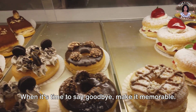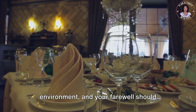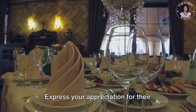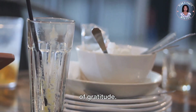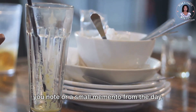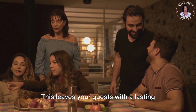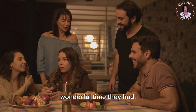When it's time to say goodbye, make it memorable. You've created a warm, welcoming environment, and your farewell should reflect that. Express your appreciation for their company, and perhaps share a small token of gratitude. It could be a simple handwritten thank you note or a small memento from the day. This leaves your guests with a lasting impression and a tangible reminder of the wonderful time they had.